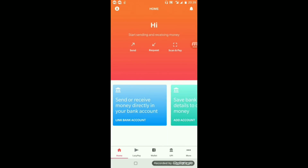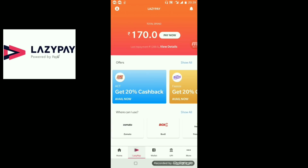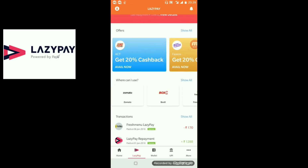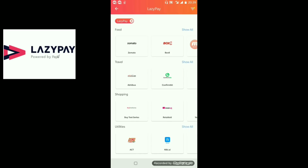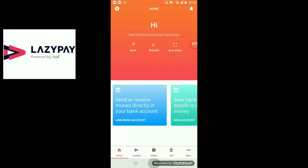So I'm going to open Citrus, which is basically the Lazypay app. So I have Lazypay right here, and I can see the outstanding amount that I have to pay, and I can see my other orders, and I can also see where I can use them. If I click on show all, it's going to show all of the other partner apps where I can use this particular payment option. Okay, so that's Lazypay, and let me also quickly show you how Simpl looks.